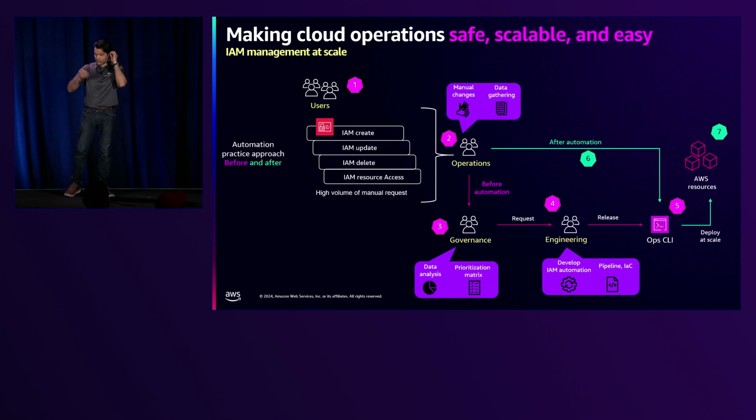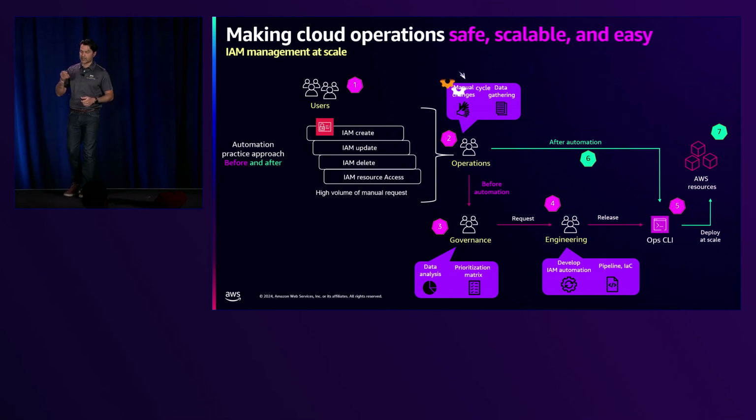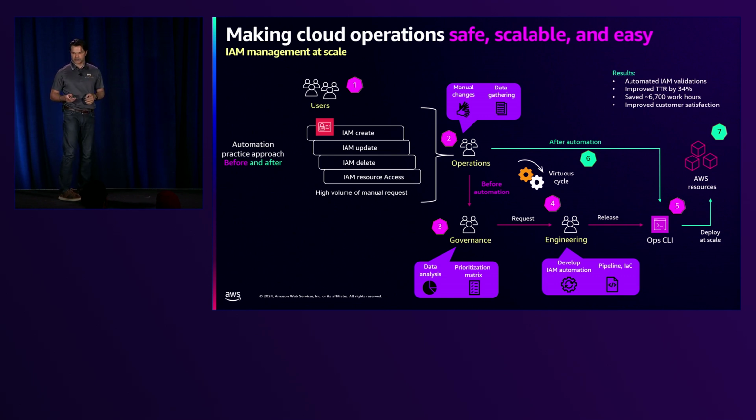Now, of course, this goes through that cloud automation development lifecycle, and if there are any gaps, we work on this in a continuous improvement cycle and tend to move the flywheel, and the virtuous cycle begins. And as a result of that flywheel and the virtuous cycle, the result has been very, very fruitful for us. Not only were we able to do the IAM validation, updates, CRUD operations at scale in a safe manner, but we were able to improve the TTR by 34%. And at the same time, we saved 6,700 work hours in that given year. And of course, that drastically improved the customer satisfaction.